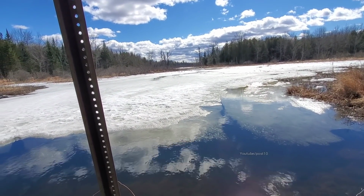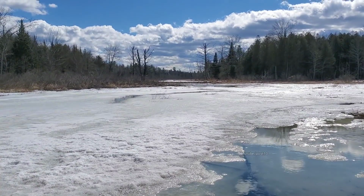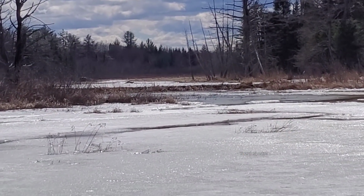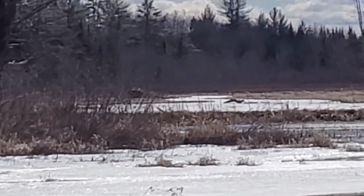Now, this is just their secondary pond. They do not actually live here. They live up there. You see the other beaver dam? They're living up in that pond. That's where I can see their lodge, which is way, way back there. You see that? So this won't affect them.